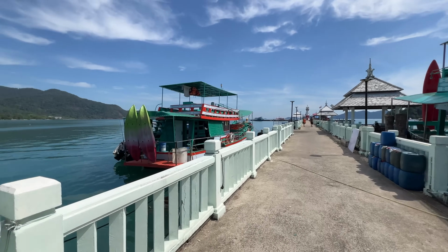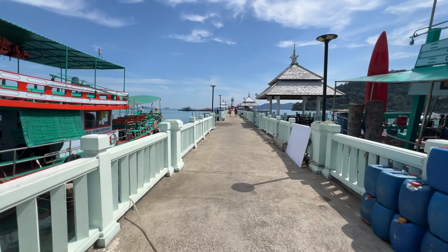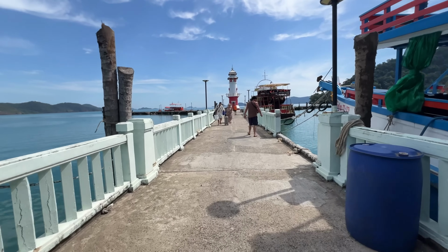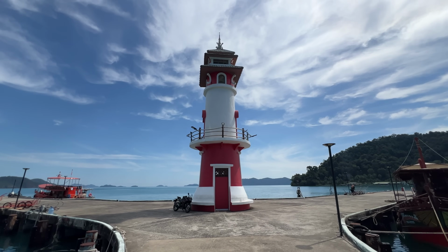There's obviously not a whole ton at this pier. There's a bunch of boats, but there is a lighthouse in the end. So I just wanted to walk to the end and take a look and see what kind of view I can have from there. From this dock, you can take boats to Koh Chang, I believe a bunch of different islands from here, and you can also go fishing, snorkeling, and on diving expeditions. There is quite a few things that you can do if you're into water sports here.